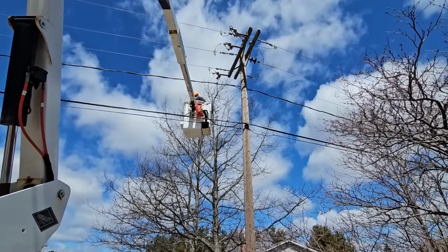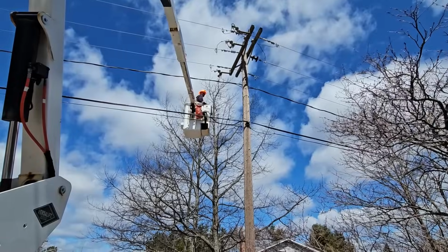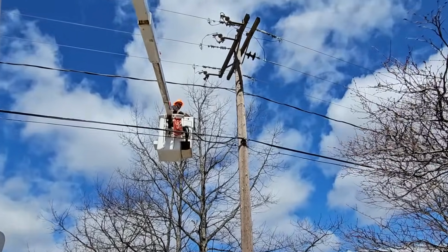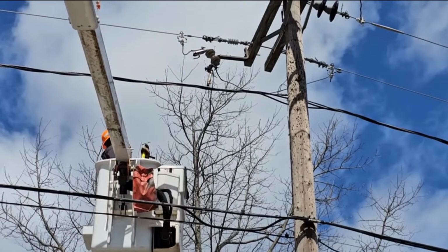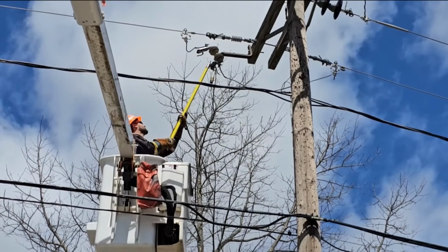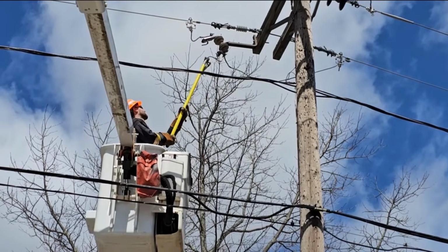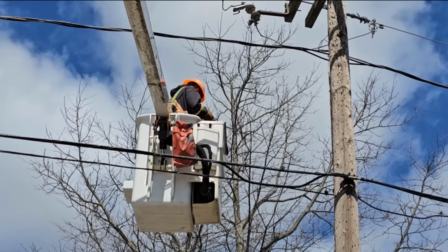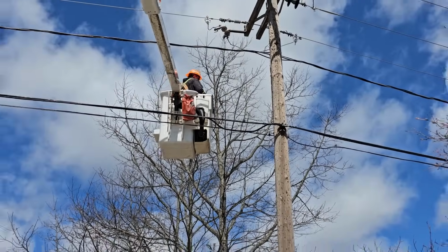Normally, when we're closing in a cutout after a fault like this, we'll try our best to do it with the extendo stick from the ground. But as you can hear, the wind's picking up quite a bit. So we use the bucket for this guy. Johnny goes up and removes the door. You can actually see the blown fuse tail if you look real close, kind of flopping around, so he's careful not to bridge the cutout when he removes that.